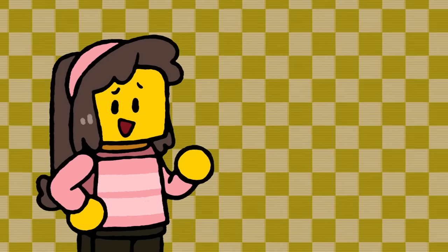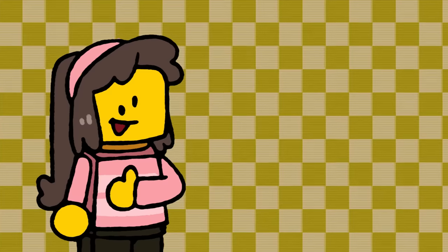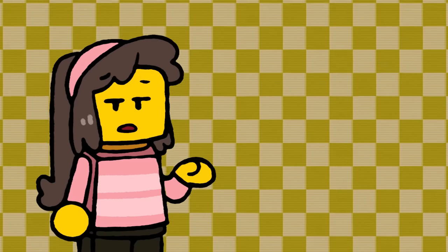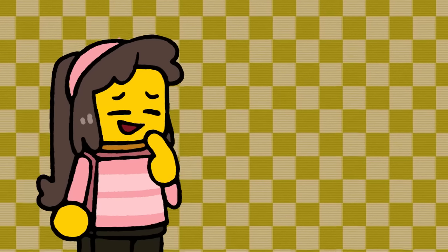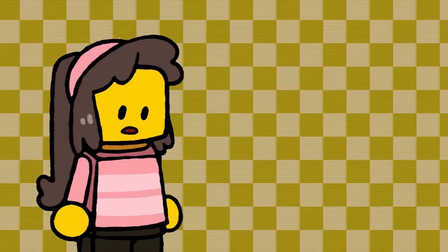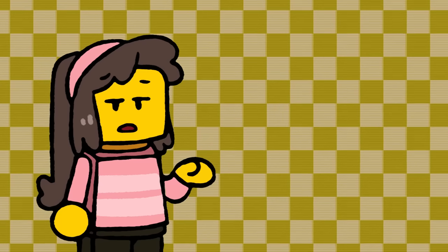I think most of us grew up with LEGO, right? So what's your favorite LEGO set as a kid? Or what LEGO set did you just stare at in a store for an unhealthy amount of time, just imagining all the fun you could have with it if your parents were wealthy enough to afford it as a Christmas gift? Or something of that nature, I don't know.